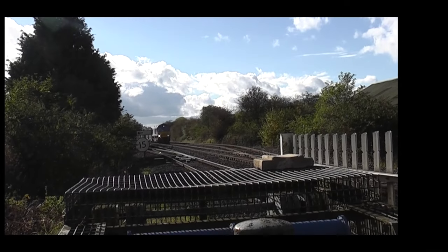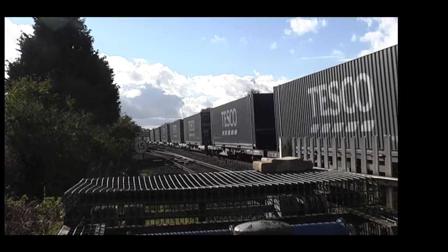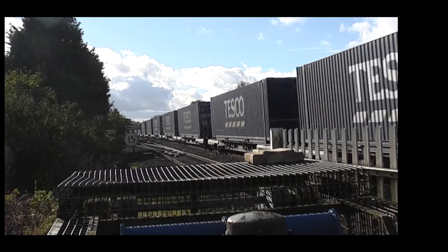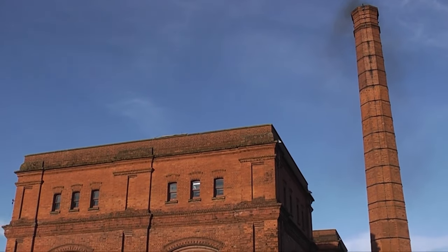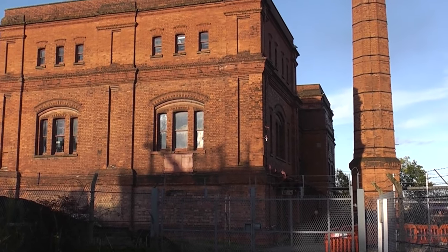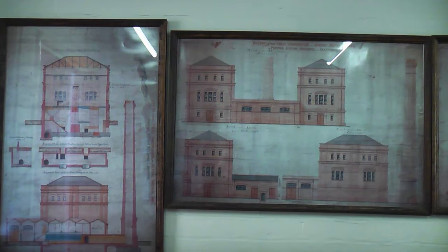The pumping station is located 2.5 miles north of Burton-upon-Trent and is built right next to the railway, which is useful if you need lots of coal delivered. There are two engine houses with the boiler room between. Each engine house holds two beam engines. The original drawings can be found on the wall in the canteen.